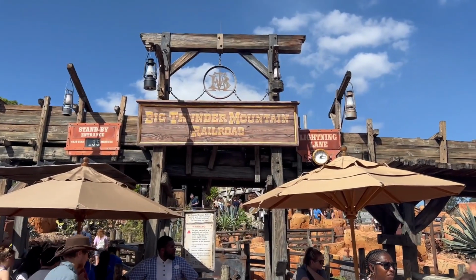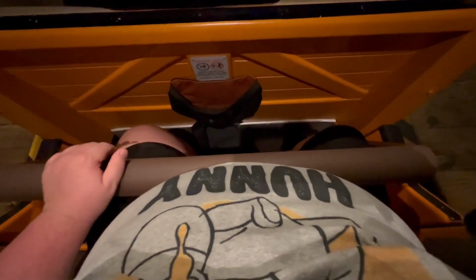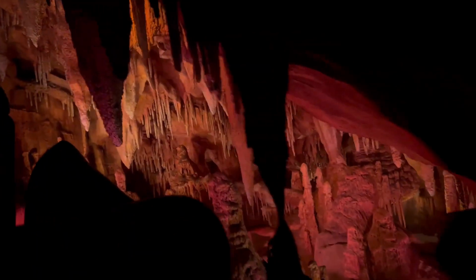All right, next up is Big Thunder Mountain Railroad. As you can see, it's one large bench. The bar comes down really easily.